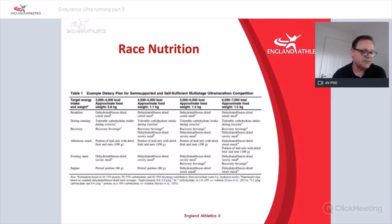So here we've got a typical table around race nutrition that you might see a lot of runners using. Again, there's a wide variation of ultramarathon events, so the logistics of race nutrition and management vary dramatically based upon the event. In some events, the supplies are needed, and you can easily bring them in a handheld water bottle, a soft flask, maybe a small Camelbak or something like that to supply it for yourself.